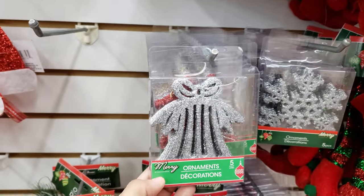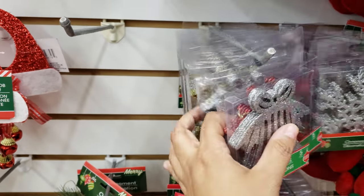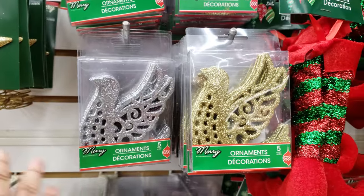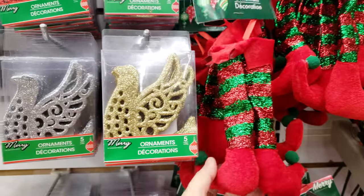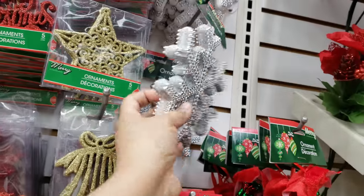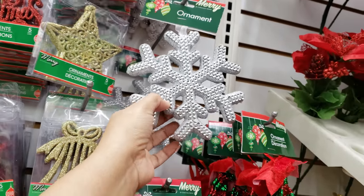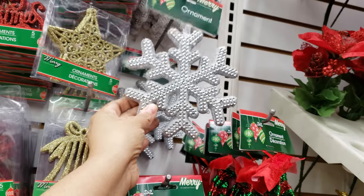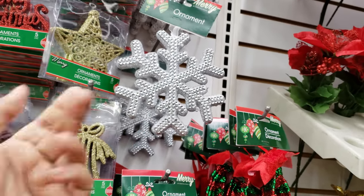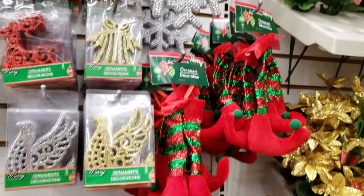Oh, this is more ornaments. Okay, we got a reindeer one. Silver and gold. They do have the dove. Little elf shoes or stockings. Oh, look at that snowflake. That looks like something I've seen at the At Home store. Here, you get it for a dollar. At Home store, you guys, they're pretty pricey on their Christmas ornaments. I'm not going to lie.